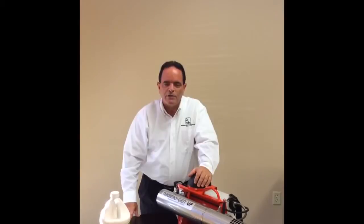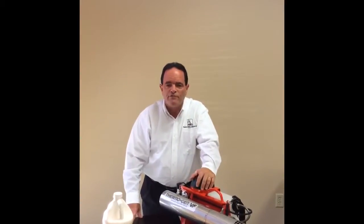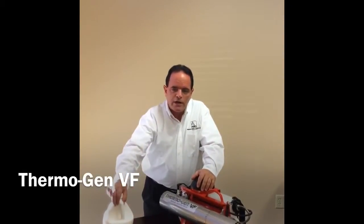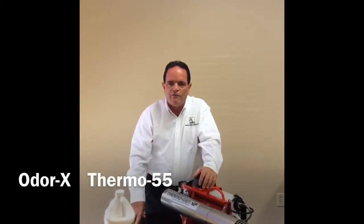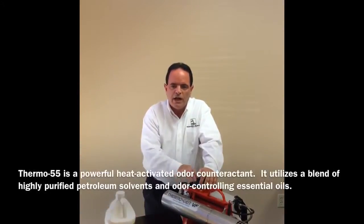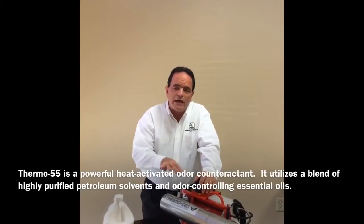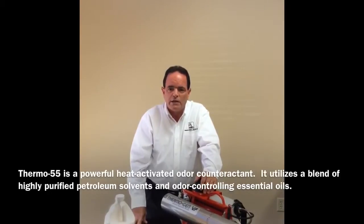Now we're going to talk about the gas-powered fogger. This is called the Thermo Gen VF, and you'll notice right here we have Odorex's Thermo 55, which is used in the gas-powered Thermo Gen VF, as well as the electric thermal fogger called the Electrogen.